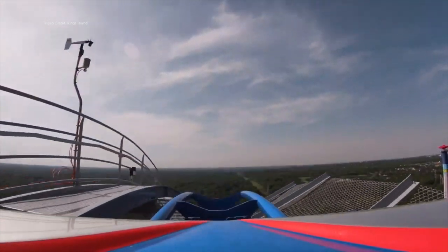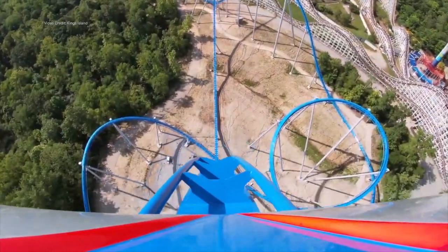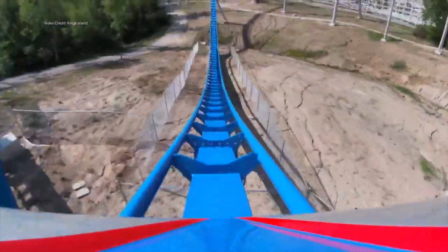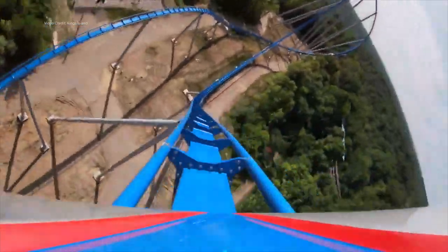Now coming into this POV, my most anticipated element of Orion would be the first hill after the drop, which is a sideways airtime hill. What intrigues me about this element is the speed of the coaster train traveling over it, and judging by the POV, it looks to be worthy of the best part of the coaster for sure.